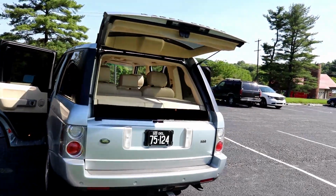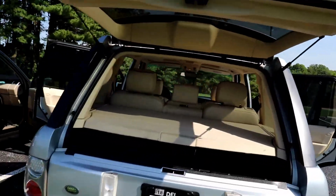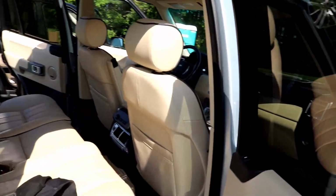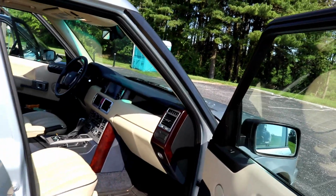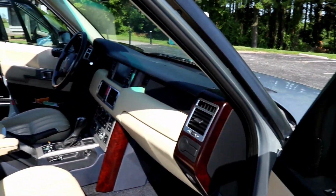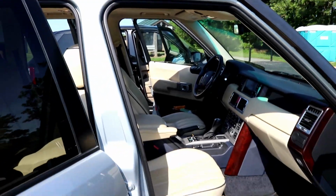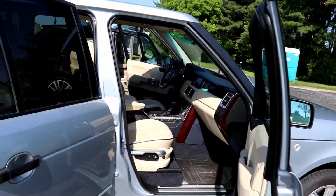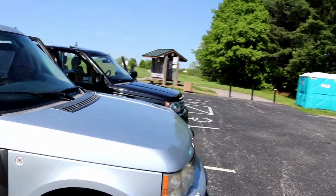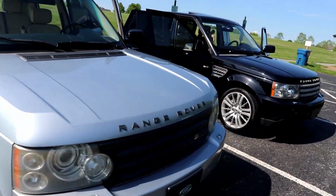And here's my girl, an 06 HSE. As you can see, same kind of appointments. Tan leather, piped in blue stitching, blue trim, wood everywhere. I mean, they've thought of everything as far as the interior goes. Yes, it's the Strange Rover, but she can't beat them.